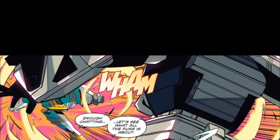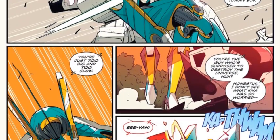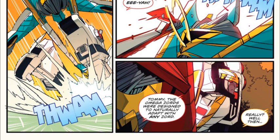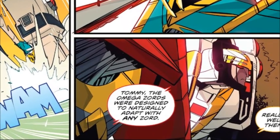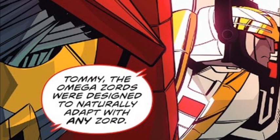The Tiger Zord is too big and slow to keep up with Kiya's Omega Zord, but the distraction lets Jason get a punch in and drop a hand wave. In fact, it's the exact same hand wave as in the Turtles crossover. The Omega Zords, despite showing no ability to combine with each other, are designed to naturally adapt to combine with any Zord. While this does feel kind of hand-wavy in this specific instance and in the Turtles comic, I will say that this is a pretty good general explanation on how Zords combine.